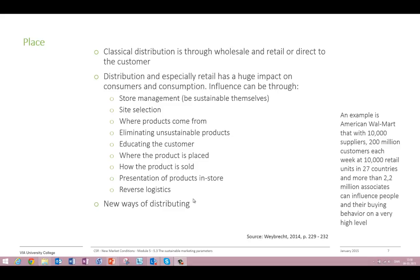Finally, there's new ways of distributing. Here I want to add another example of the Indian company Hindustan Unilever. They decided to change the way they distributed and to skip the normal way of a wholesaler and a retailer in a distant part of India. Instead of this classical way of a wholesale and retail system, it recruited more than 65,000 women in villages.